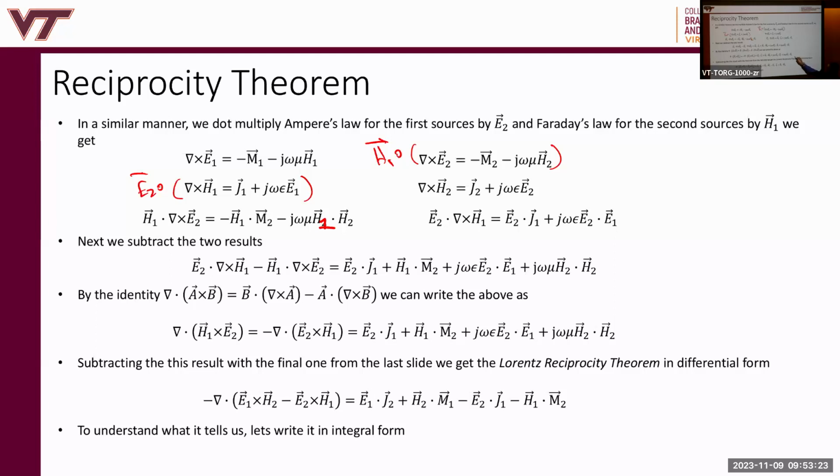Here's the analogous result from the last slide, right? So we did the same thing with the other two equations. We're trying to find symmetries in Maxwell's equations with respect to the sources and fields. So subtract this result with the final one. We never disrupt the equality when we subtract two different equalities, right? The equality holds. So we subtract this final result with the final one from the last slide, and we get what's called the Lorentz reciprocity theorem in differential form.